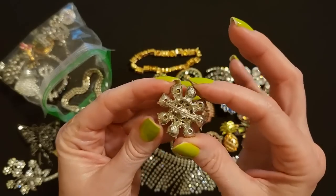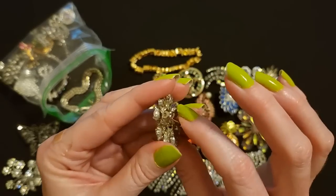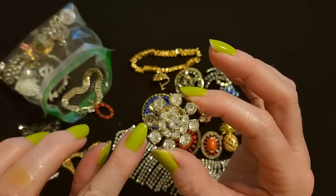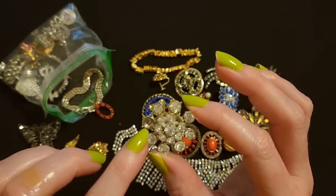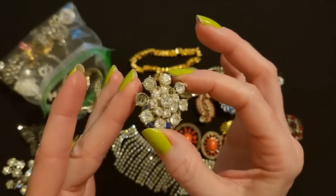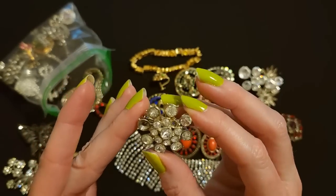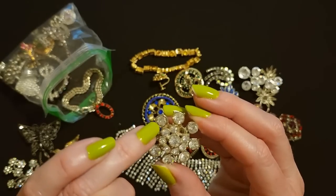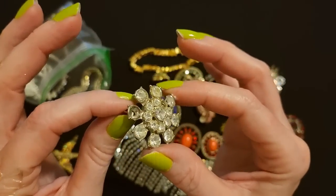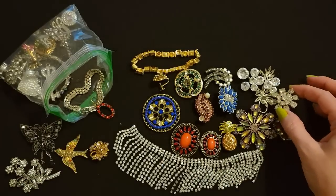So here we have another pin. This is a smaller one here, a little round one. Here's the back. Ooh, here's the front. It is missing this rhinestone here and here, the big one and the smaller one. I don't think those would be too hard to replace though. These are pretty common sizes. It looks like this one was replaced. The one that's in there is a little bit smaller. Very, very sparkly though. Very nice.